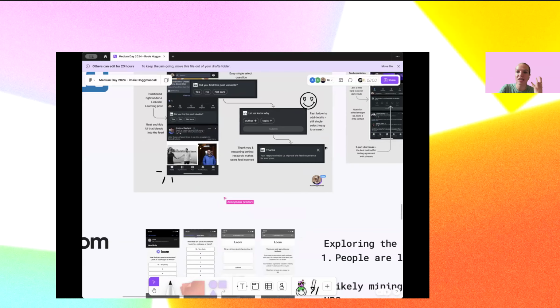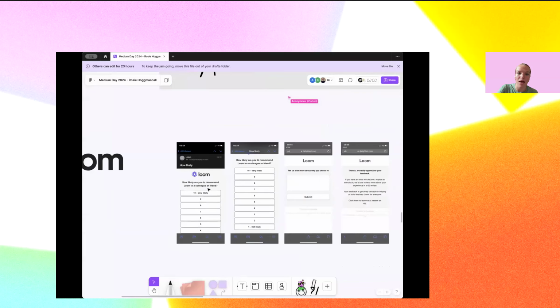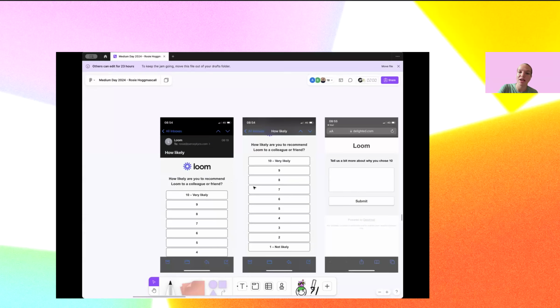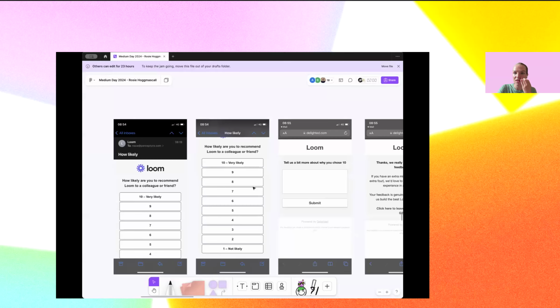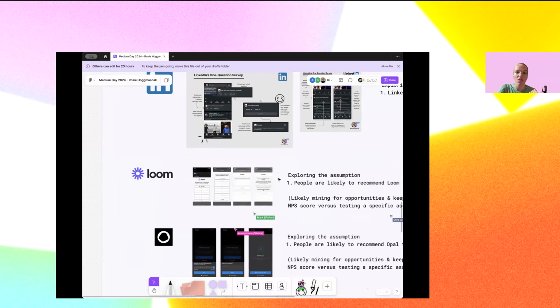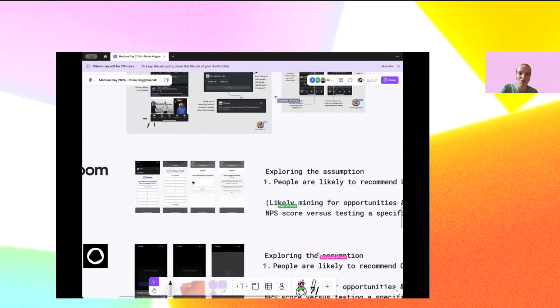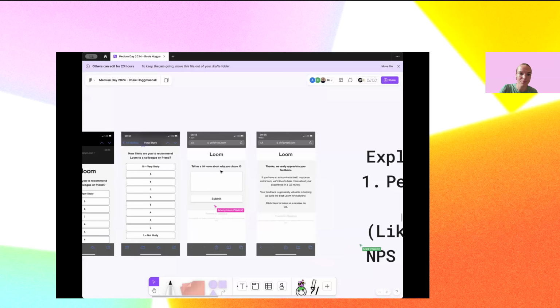So it shows you they're really interested in finding a bit more out about feed relevance to inform what they build. So they make sure that they're actually building things that are truly relevant for people. Loom is a very simple kind of NPS score via email. It's not necessarily that they're testing assumptions. They will more be mining for assumptions. So are you likely to recommend Loom to a friend? That's kind of the NPS Net Promoter Score test. And they'll be mining for opportunities in that kind of free text entry box.